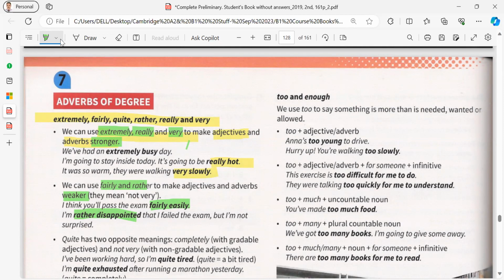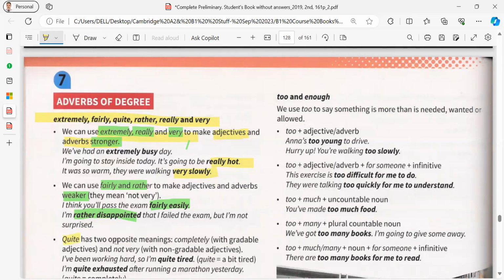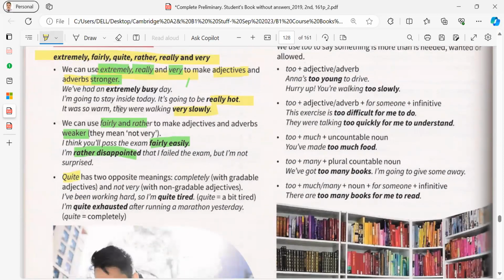What about quite, Nawaf? When do we use quite? We use quite when we have two opposite meanings. Be careful here, it's a bit confusing, Nawaf. Opposite meanings: completely with gradable adjectives, or not very with non-gradable adjectives. Again, we use quite to mean completely with gradable adjectives, right?